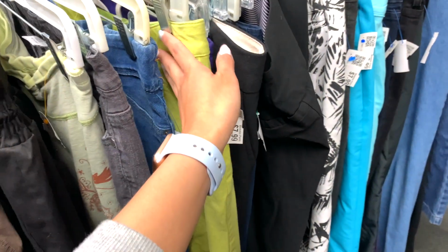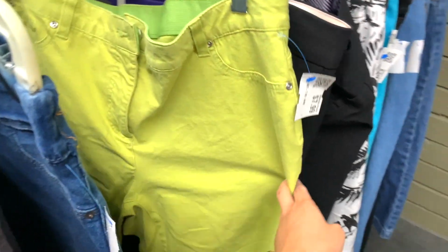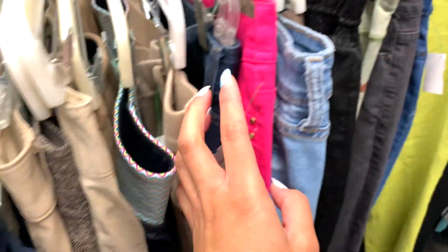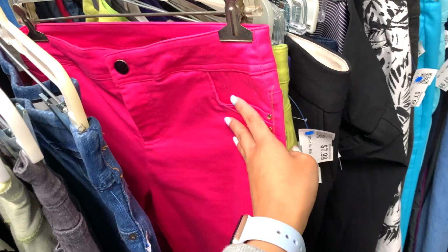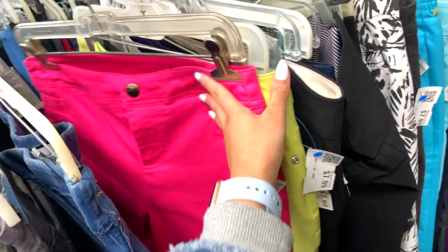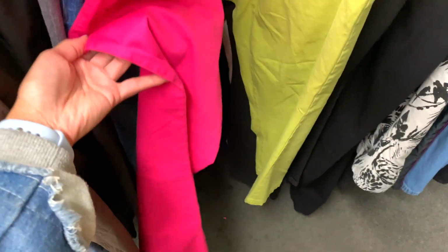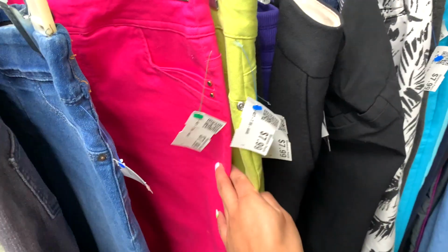Okay, I spotted these green pants, but I can already tell they're not my size. Yeah, they're definitely not my size. And they're actually kind of short. Never mind on that. I just saw the green and then I saw the pink and I got too excited. Is this my size? These are actually not gonna fit. They're size 6. I'm usually a size 4 and they do look a little wide as well. They're not really high-waisted. They look more like mid-rise, and they have a skinny-ish fit. So I'm like, no. But these two colors are so cute together.